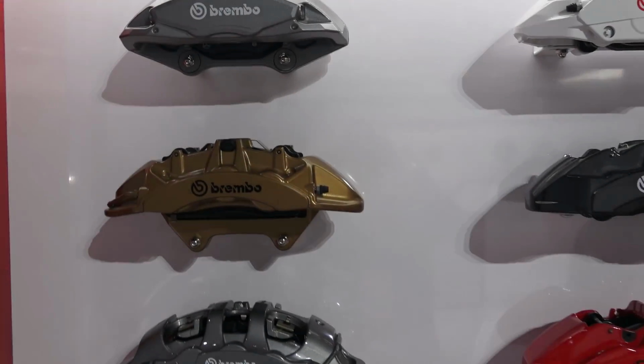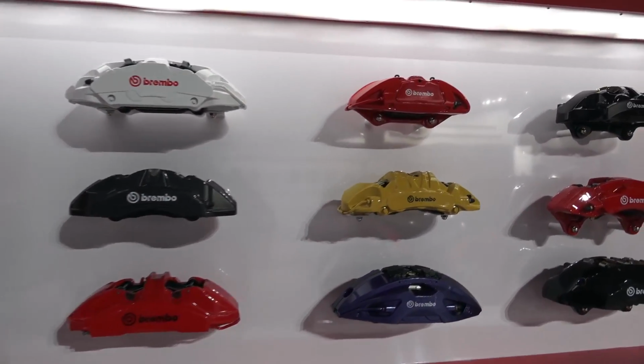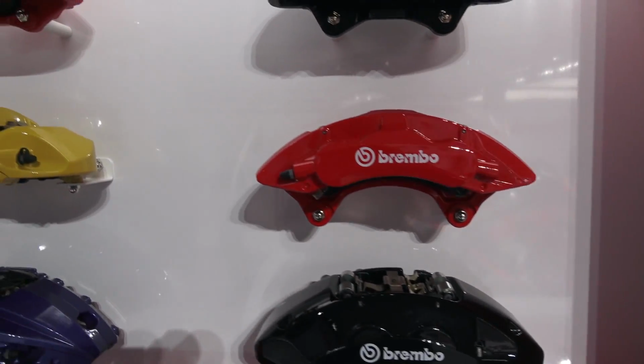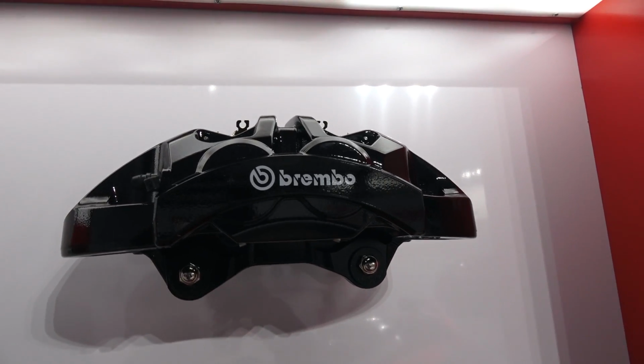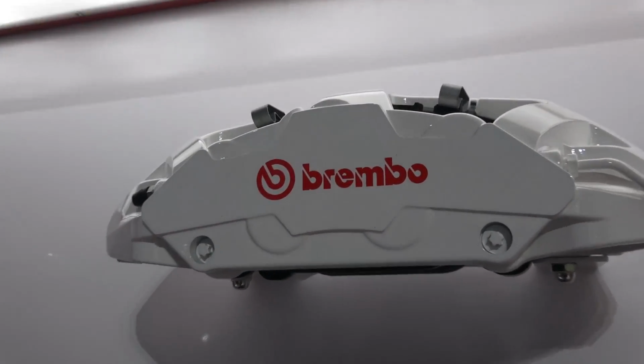So, Power Wagon. Because you can never have too much brake, we have eye candy here from Brembo. Check out all of these pretty calipers, from a nice little 4-piston monoblock caliper all the way to the Big Daddy 10-piston.